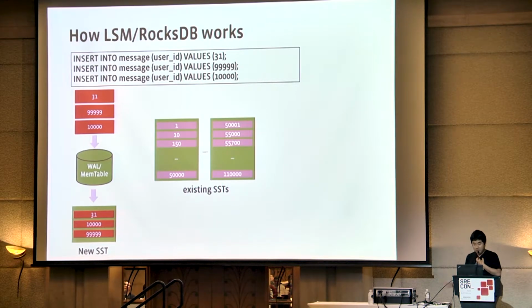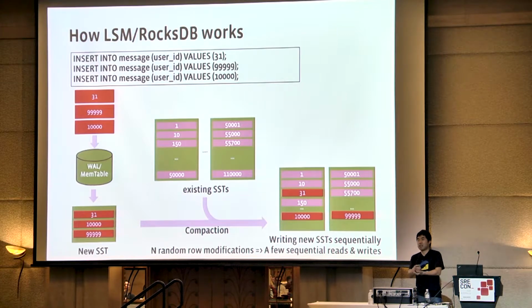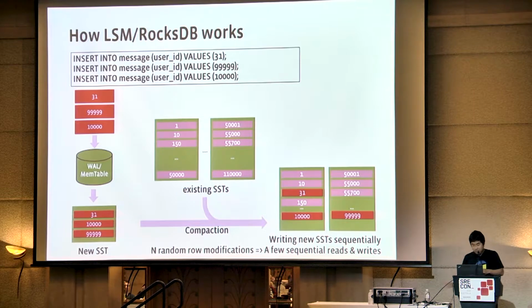So this is how LSM and RocksDB work. Suppose there is a message table, and inserts into the table come in random order of user IDs. The user IDs are randomly inserted into a log called the write-ahead log, and there is a memtable for accepting writes. When the memtable gets full, a new data file is written, called a flush. Then the new data file, called an SST file, a sorted string table file, is created. And when many SST files have been created, another process called compaction happens to merge multiple SST files: reading multiple SST files, then writing new SST files in a more optimal format by sorting data and using a stronger compression algorithm. These are called compactions.